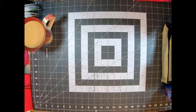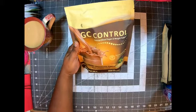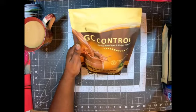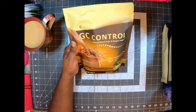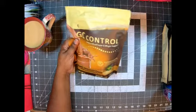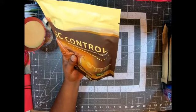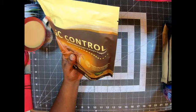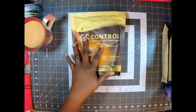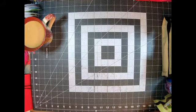I got my GC Control Creamy Chocolate Fusion. I have a ton of this going on my weight loss journey, and this is supposed to help support natural blood sugar and weight support, like help keep you full. On here it says scientifically formulated for metabolism and energy support, carbohydrate and sugar cravings, healthy weight management. So to keep you under control, you're not starving, and you know how you get ravenous when you're on a diet.